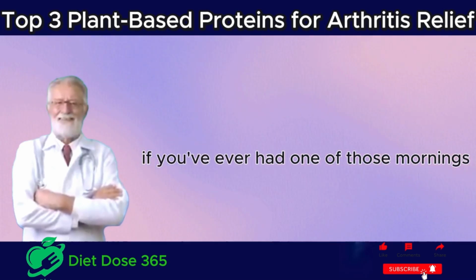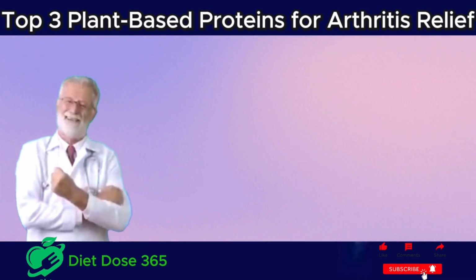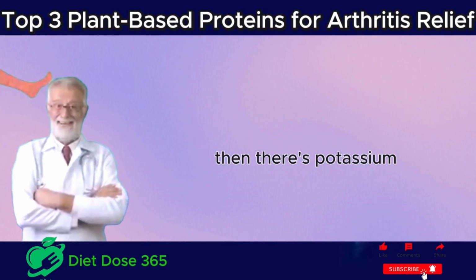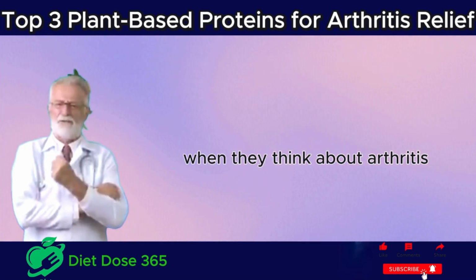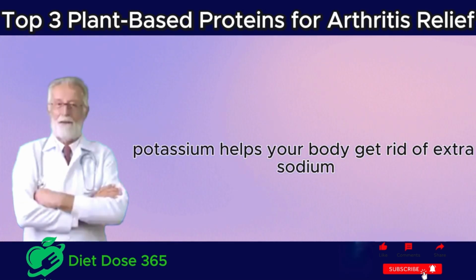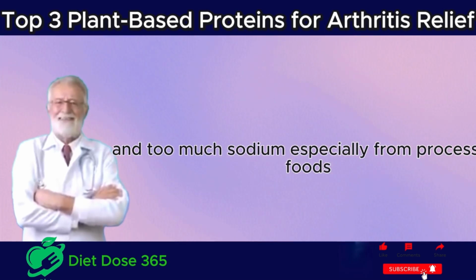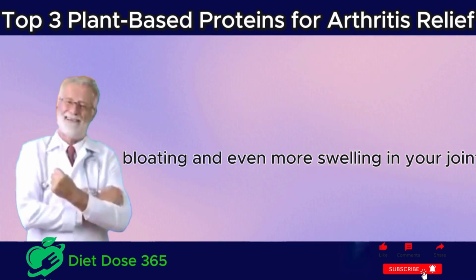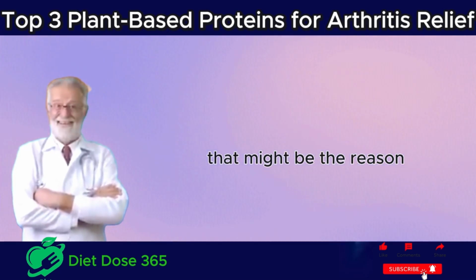If you've ever had one of those mornings where your joints just won't loosen up no matter how much you stretch, yeah, magnesium might be what you're missing. Then there's potassium. Most people don't think about this one when they think about arthritis, but it's more important than you might realize. Potassium helps your body get rid of extra sodium, and too much sodium, especially from processed foods, leads to water retention, bloating, and even more swelling in your joints. If your hands or knees feel puffy, that might be the reason.